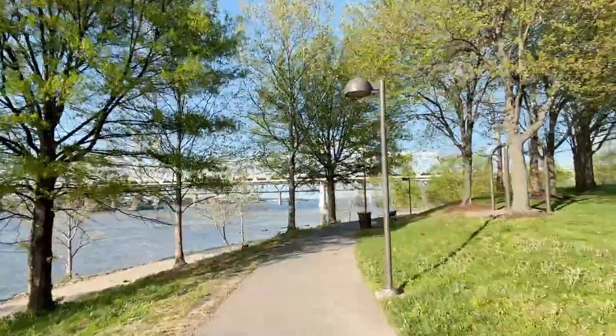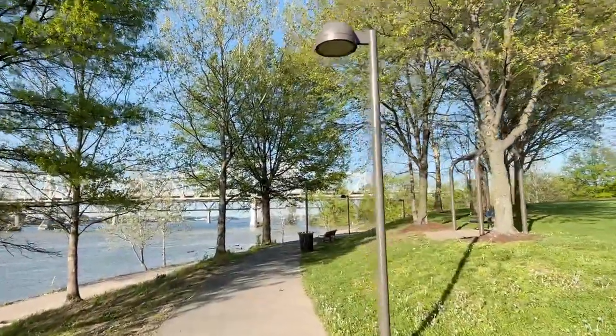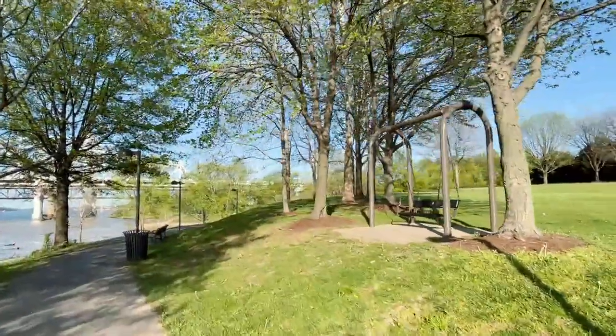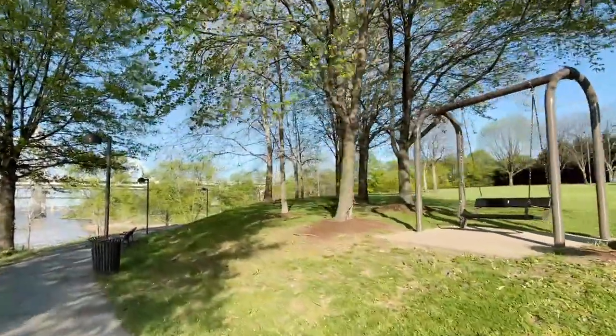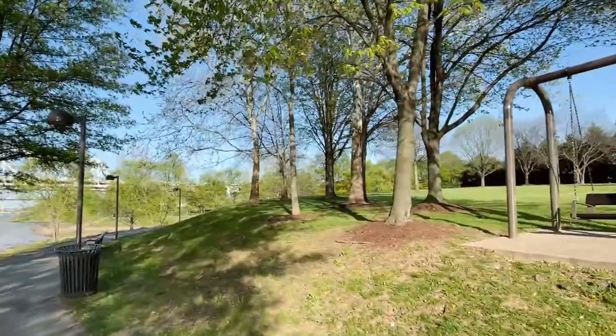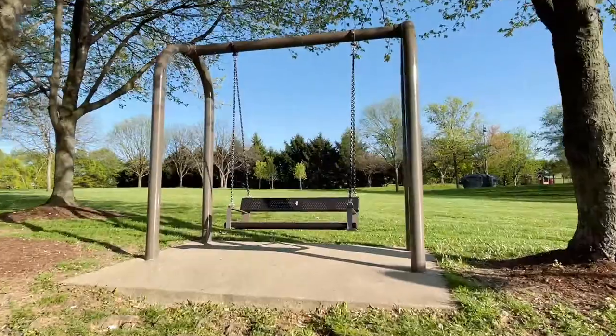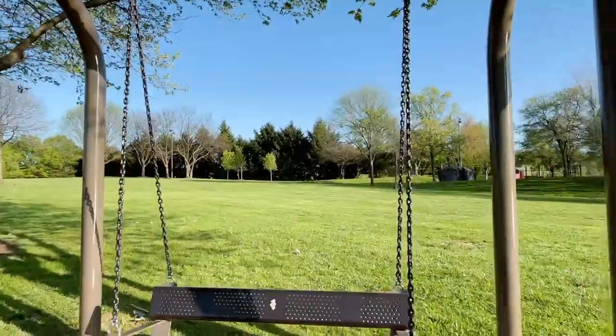Stop being cool. Enough of these sunglasses. Back to normal life for me. Yeah, it's windy down here on the river. Definitely. I do like these seats you can sit on and swing and relax and enjoy the river. Shall we?